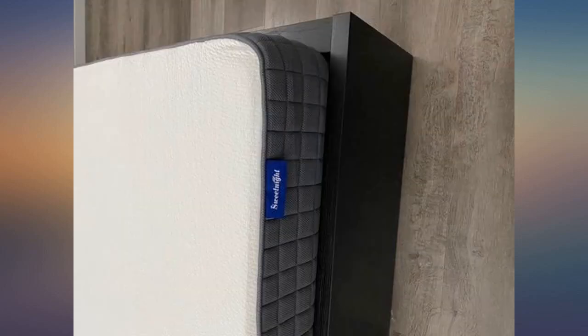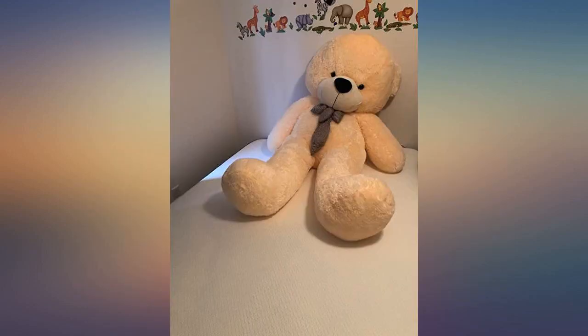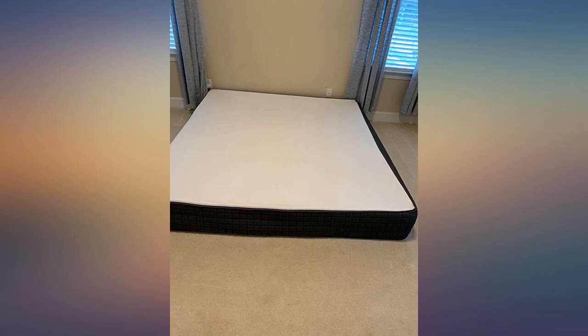I tried to get a high-end memory foam before, but that was too expensive. I think this product is fairly priced and also possesses good quality. Nice to have.